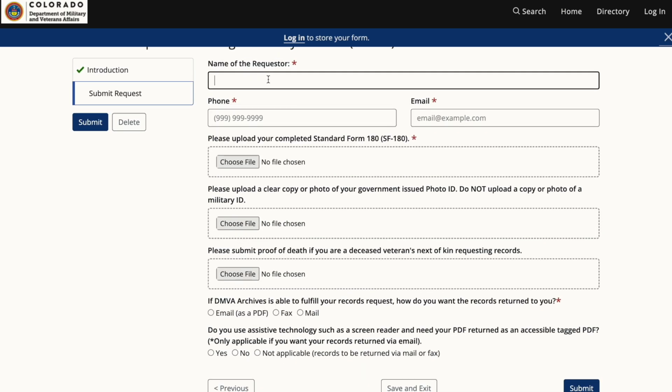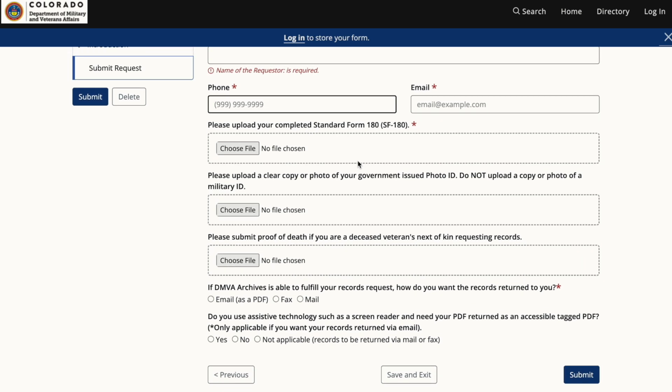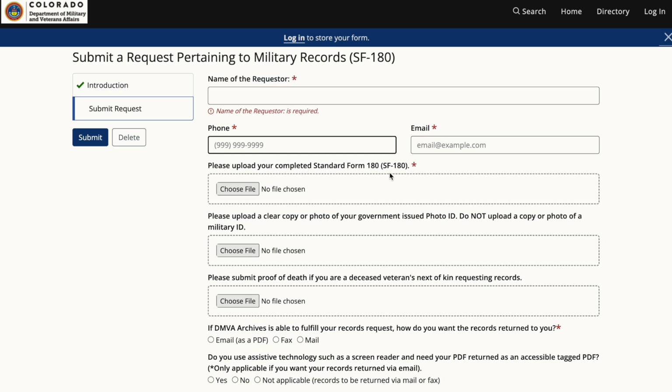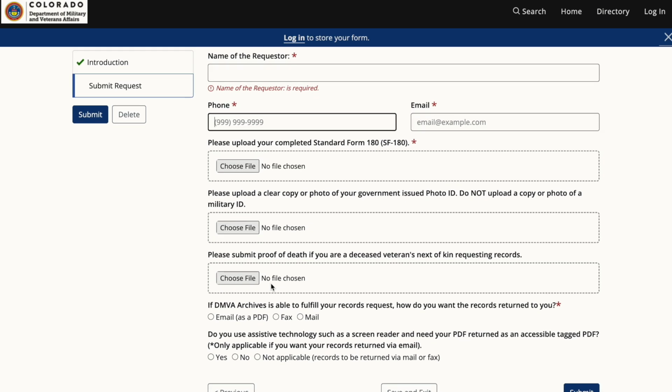So you're going to put in the name of the person requesting. If you are the veteran requesting, you'd put your name here. If you're next of kin, put your name here. If you are a third-party organization, you would put your name here and the organization's name. A phone number in case they need to contact you about your record. Your email address, a good email address. Make sure you double check that that's typed correctly. And a completed standard Form 180, a clear copy of your photo ID, and if you are next of kin and the person you're requesting records for has passed away, submit proof of death, such as an obituary or a death certificate.